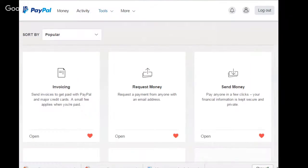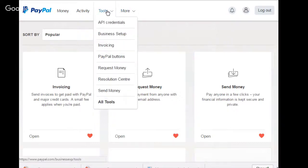In PayPal, you have to set up a business account, which is very simple. You just do their process and have a business account, and then you'll have the ability to do sales. So there's a business setup button here in the menu. And then there's a place you can create your own invoices if you wish for when you sell something. And then here's the place to create the PayPal button. They've made it a bit easier to get.